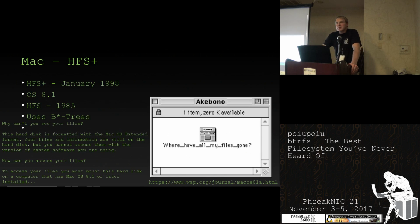So HFS Plus goes back to 1998. HFS was 1985. HFS Plus actually uses B-star trees, which is slightly different. If you actually upgraded your operating system from, I think it was Mac OS 8 to 8.1 or something like that, you would open up your file system and it would show a little image that says, where have all my files gone? And you open it up and it says, this hard disk is formatted with a Mac OS extended format. Your files and information are still on the hard disk, but you cannot access them with the version of software you're using. How can you access these files? To access these files, you must mount this hard disk on a computer that has Mac OS 8.1 or later installed. Oh, and by the way, here's where you can go buy it. How convenient. Yeah. Great salesmanship.